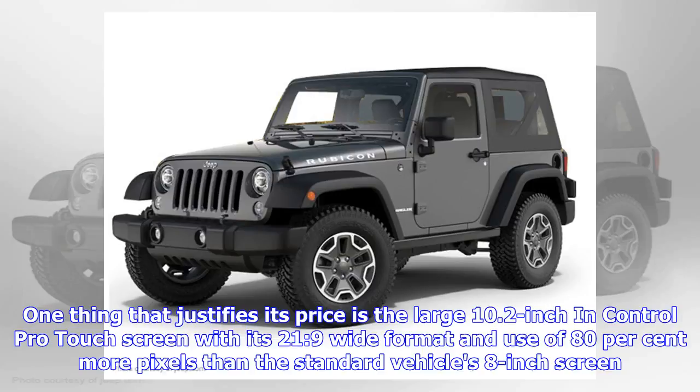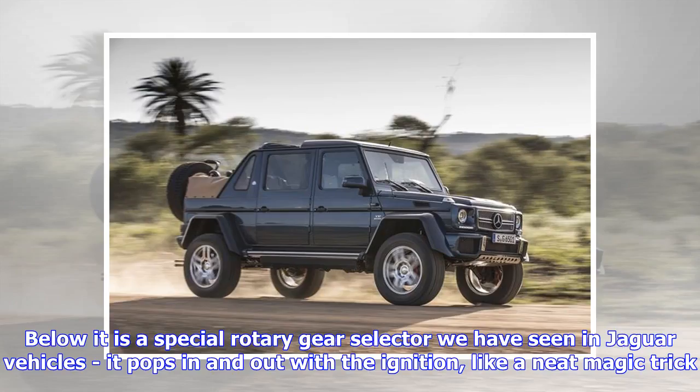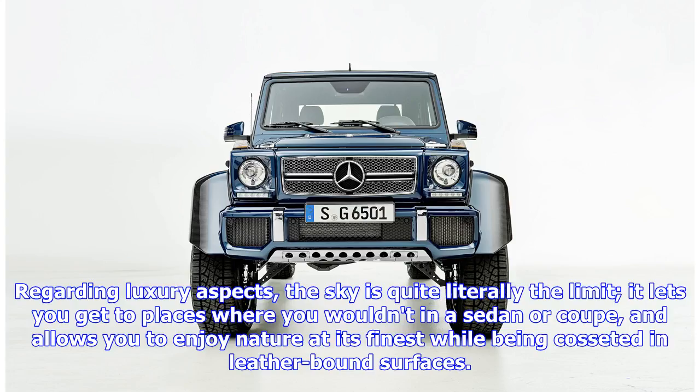One thing that justifies its price is the large 10.2-inch Control Pro touchscreen with its 21:9 wide format and use of 80% more pixels than the standard vehicle's 8-inch screen. Expect ease of use for the HVAC controls as well. Below it is a special rotary gear selector we have seen in Jaguar vehicles. It pops in and out with the ignition, like a neat magic trick.